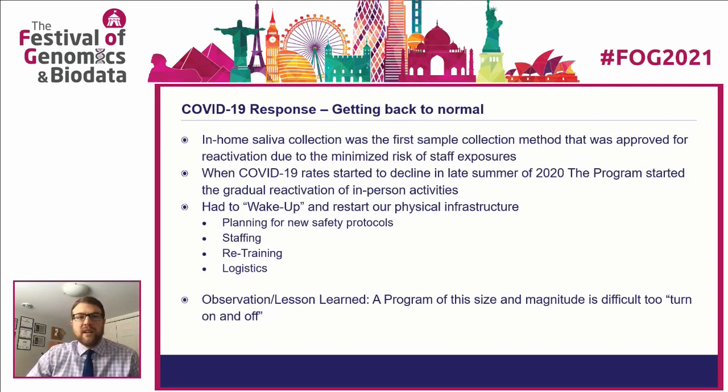What has been the response? Getting back to normal. One of the very first things we were able to reinstitute in terms of specimen collection was an in-home saliva collection process where our vendor, DNA Genotech, mails out a custom kit to our participants who are eligible and interested. They provide their saliva sample and then mail it back via USPS to our biobank where we extract DNA and continue to move forward. So this was a huge component and really allowed us to keep the momentum and keep the attention on our program without completely stopping.